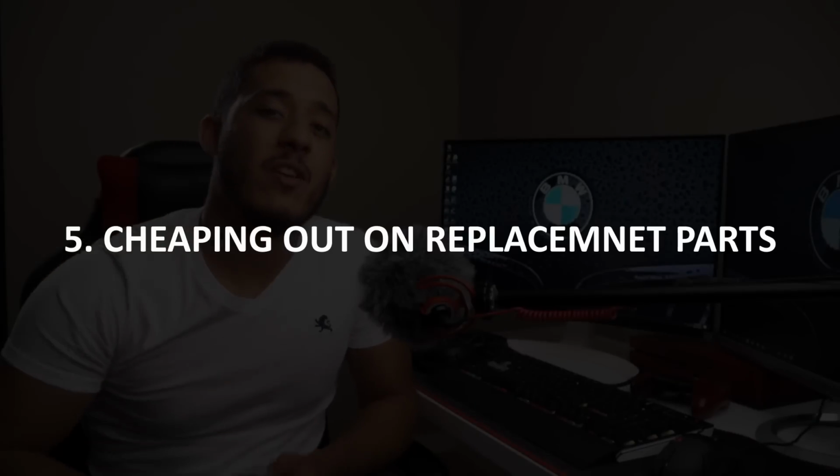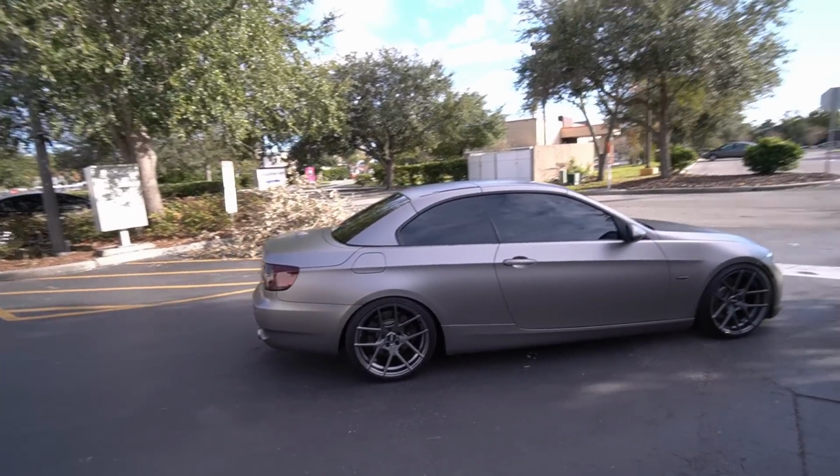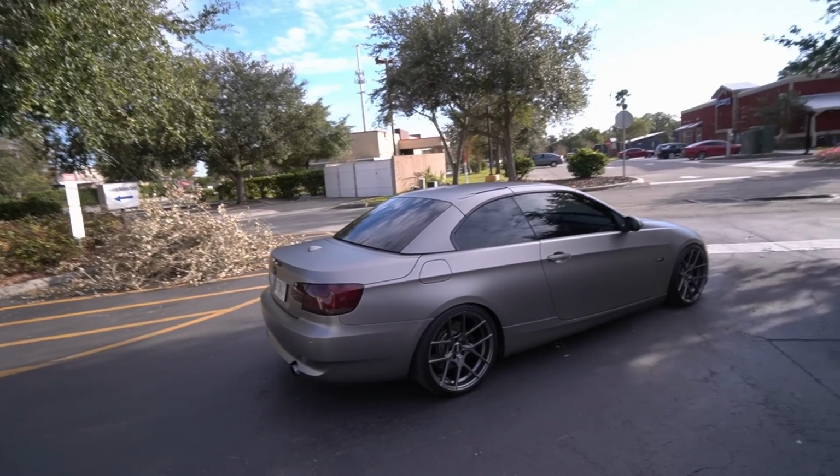The fifth and final thing you shouldn't do when you purchase a BMW 335i is cheaping out on replacement parts. Guys, treat a BMW like a BMW. You're going to have a far better experience. It's going to last you longer. And I'm not really referring to exterior mods because you can kind of go cheap with those parts sometimes and the car still looks pretty good.